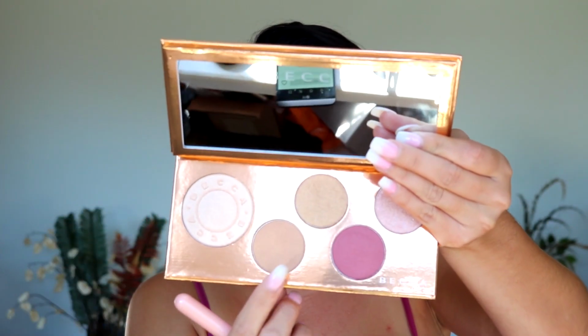So we are going to try to use this palette as intended, kind of full face. I have a smaller brush here, and I am going to go in with Caramel, which looks a lot darker online. So we're going to try to make this work as a bronzer. I am not sure that it's going to be dark enough, so I'll add something else in if I have to, but we're going to try to bronze up the skin with this.